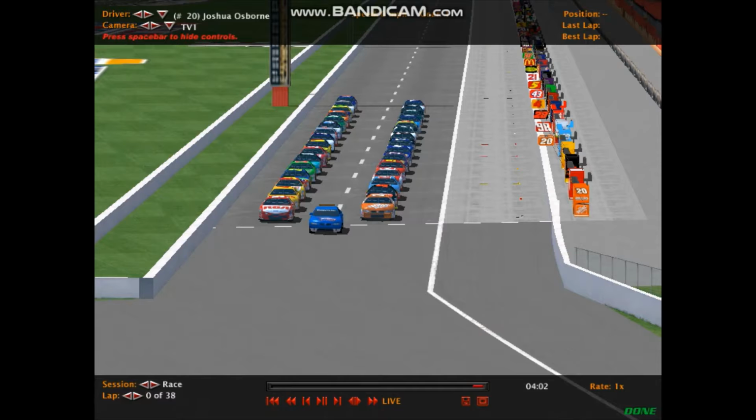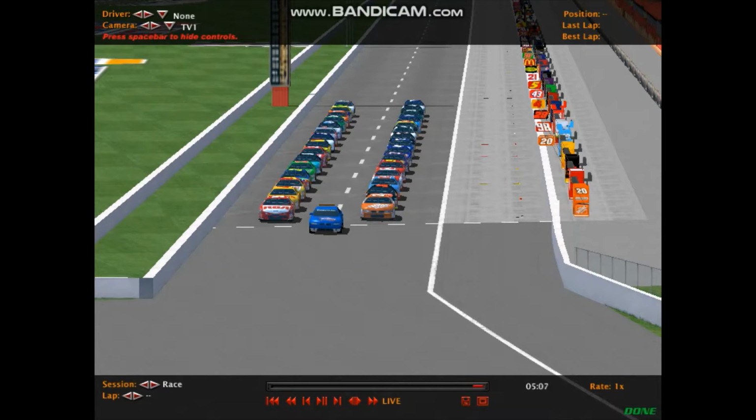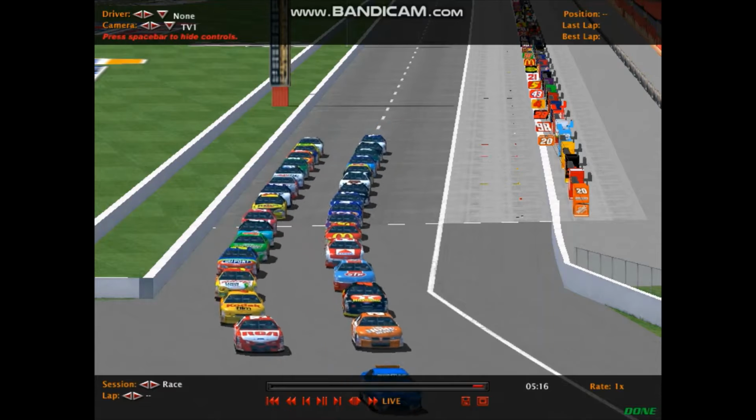The field of 40 cars will wait their word to start the engines as they sit on pit road. So here comes the command to fire the engines here at California Speedway for the Auto Club 400. Gentlemen, start your engines! Command given to start the engines for today's race as the pace car leads the field off of pit road for the pace lap. I'm back for the start of the race right after this.